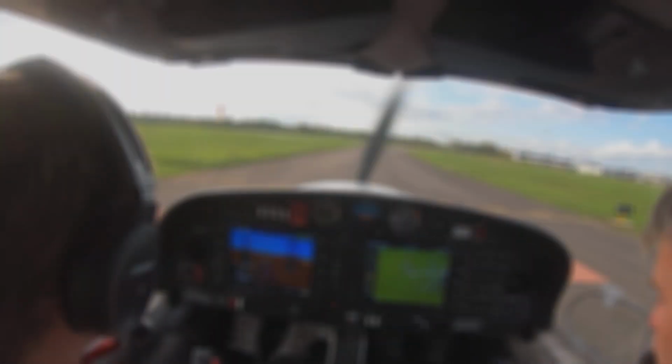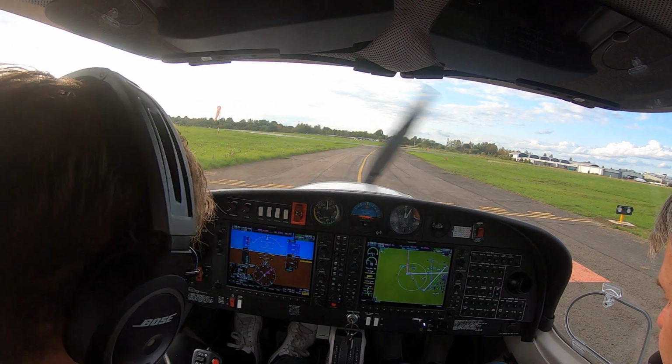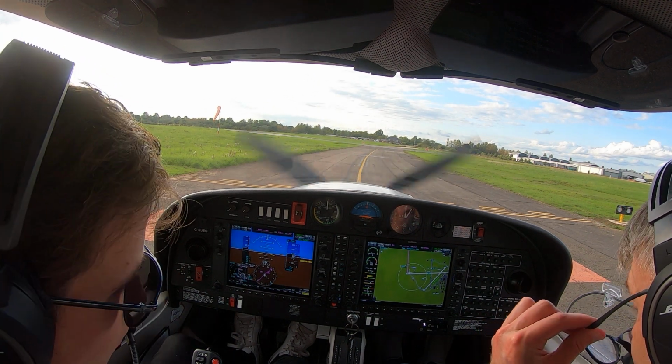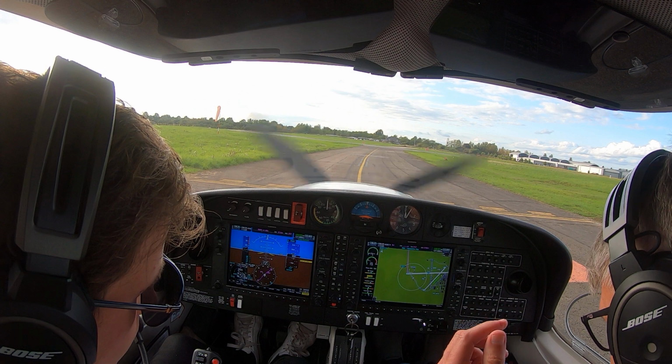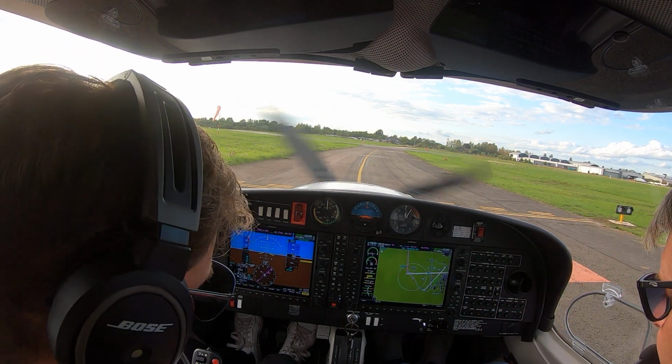Golf Sierra Uniform Echo Golf, Charlie 1, ready for departure. Golf traffic shortly to descend on dead side is a Cherokee. Left turn northwest, runway 09, wind 260 degrees 2 knots. Clear for takeoff, left turn out, clear for takeoff runway 09, Golf Echo Golf.